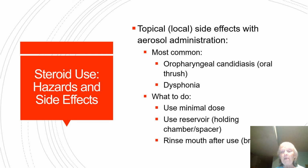So some of the topical or local side effects, there you can see the candidiasis or thrush, dysphonia. Use minimal dosing. We always try to get our patients to use a holding chamber or spacer to be able to move the particles out so that we can get them down into the lungs much better. Rinse their mouth after use, brush their teeth, protect that enamel.